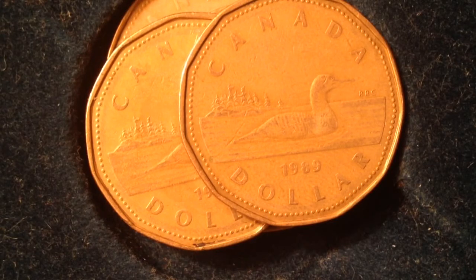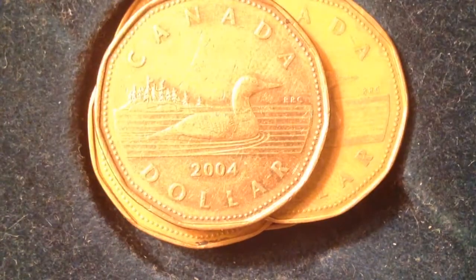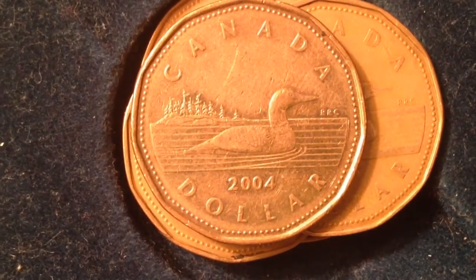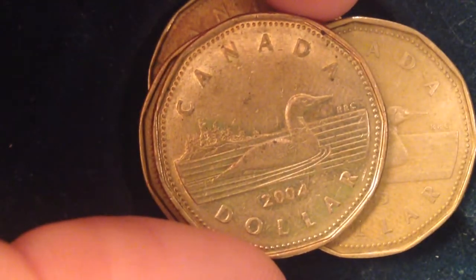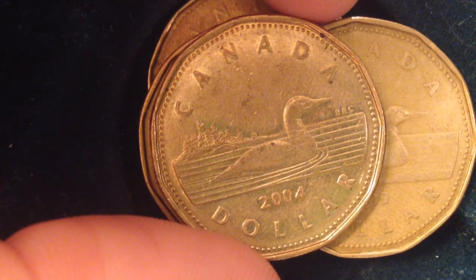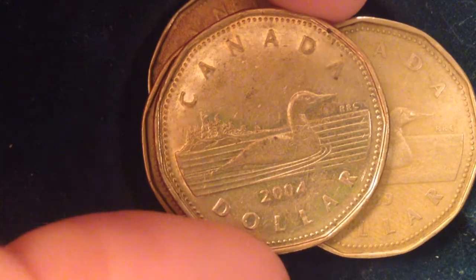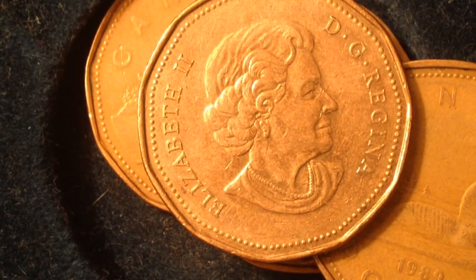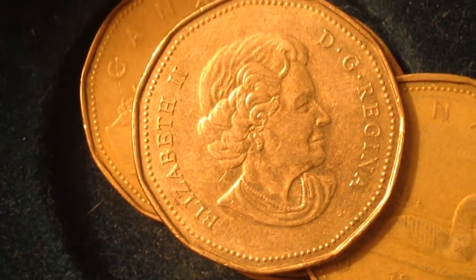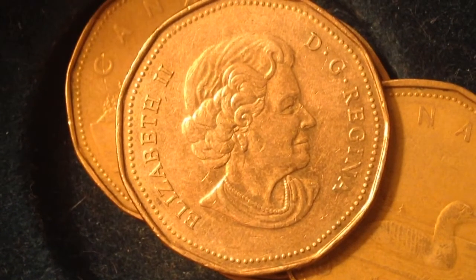But in case you were getting tired of the 1989, let's bring into the shot a more modern coin. This is the 2004. So this one has a slight design change to it. It doesn't look too much different on the reverse. However, when you flip it over, you're used to seeing Queen Elizabeth II at age 39. Well, unfortunately, she has aged some. So this is her at age 77. You can tell she's definitely aged a little. She's still wearing her hair kind of up, but no tiara as the other one has.